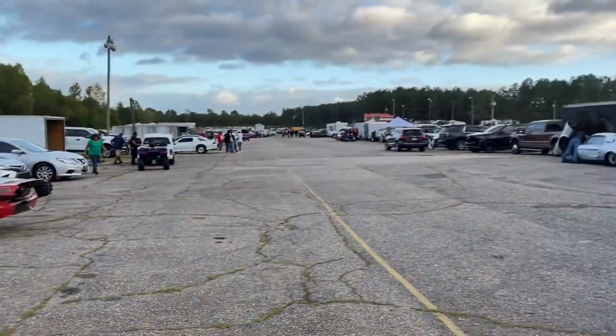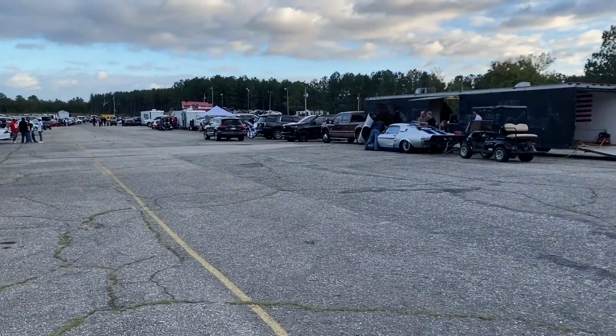We're going to stick around and wait until they're down to 4 cars. We only had 8 cars in the shootout. You see, it's a beautiful day out here.